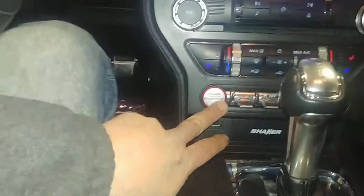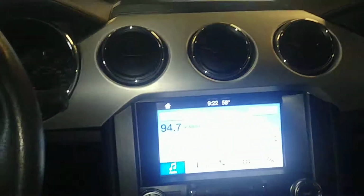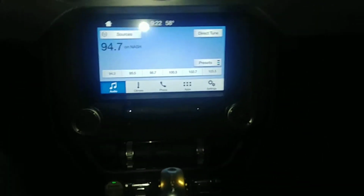Jump into this vehicle. It is a push start system. Does come with 2 key fob combos and owner's manuals. Check out pictures for more details. 2 keys and a valet key. Forgot to mention that. And a valet key.